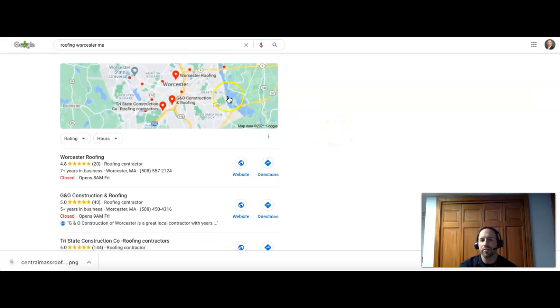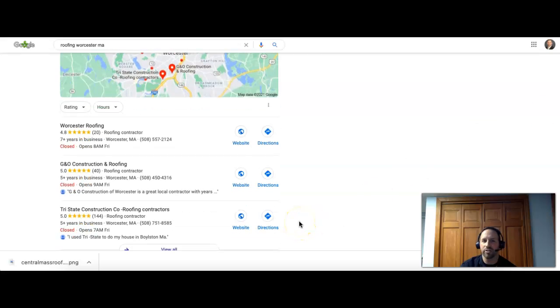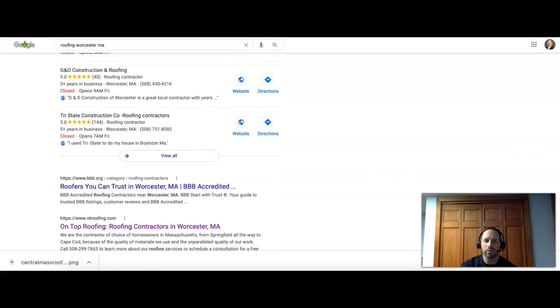And after that, you're going to see the map section. You're going to see the top 3 companies show up in that area, kind of in the preview screen. And those come up based on citations. Citations are just anywhere you have listed on the internet in directory sites, your business name, business address, and business phone number. And you can get these listed in sites like Yellow Pages, Yelp, Home Advisor, and even a few more of those.